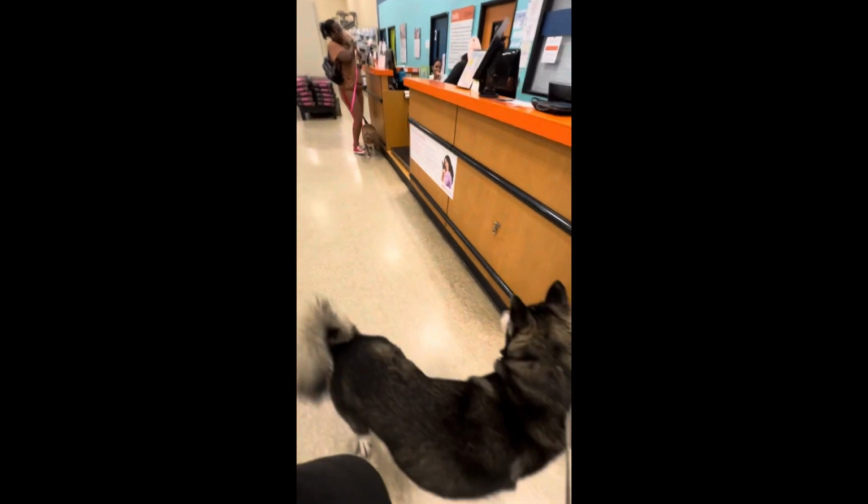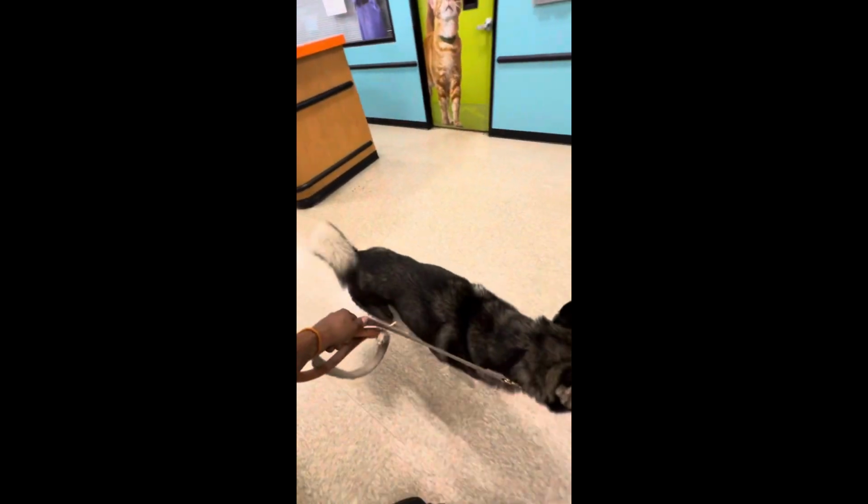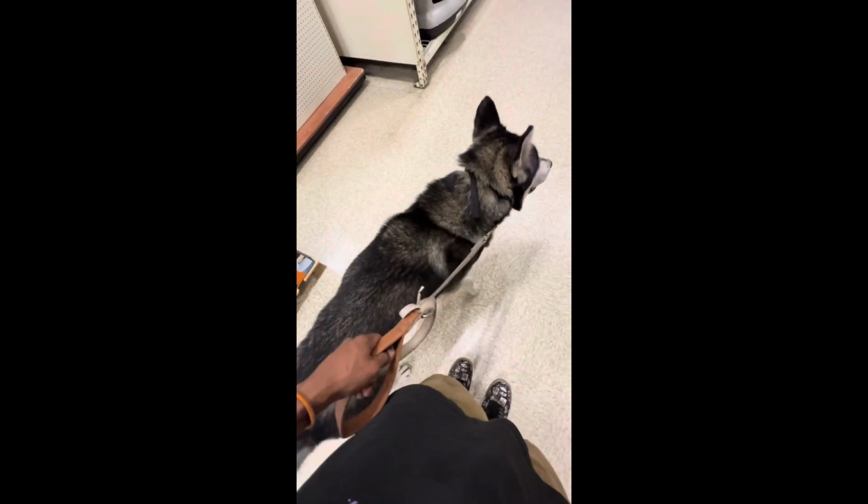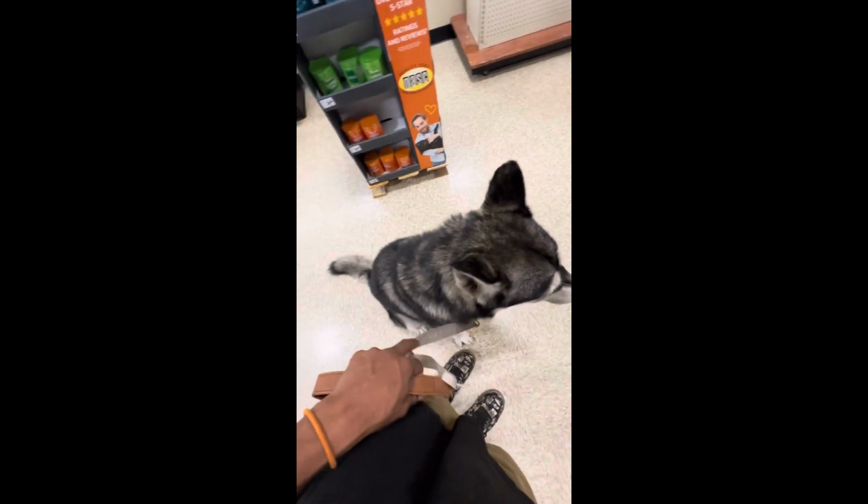We saw a dog right here. As you can see, I'm not yanking on his leash. I'm not doing anything crazy. I just keep walking. I let him look at the dog. I really didn't like that he kind of stayed there for a minute because I want him to stay with me. But the dog stays here for a while, and once again, I get him desensitized to a smaller dog.